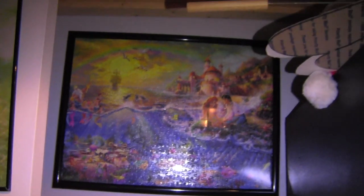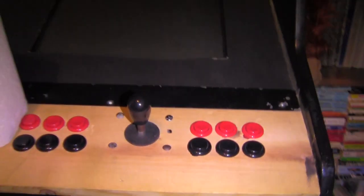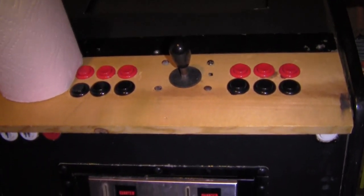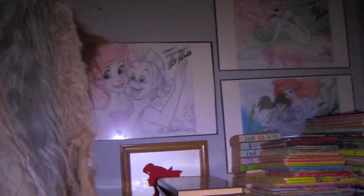So let's go in the office here. I'm going to turn the lights on. Ready? Now the office is a little bit of a mess too. Again, everything is a mess down here right now. Some Little Mermaid stuff. My arcade cabinet, which is not on right now. Some paper towels because, well, I was cleaning down here recently. My arcade cabinet with the control panel I have never rebuilt in 10 years that I probably need to one of these days, but it works. And then some more Little Mermaid stuff.